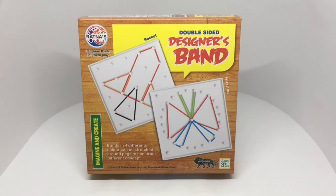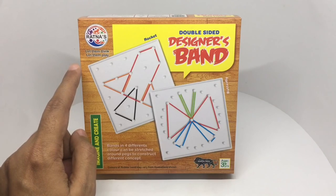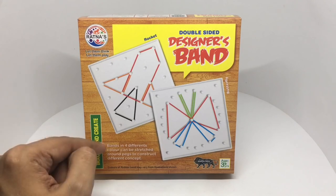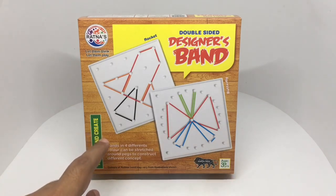Let's take a look at this designer band set. It's by Ratna's. Let them think, let them play. Imagine and create. Bands in four different colors can be stretched around pegs to construct different concepts. It's made in India for ages 3 and above. This costs around 99 rupees or around $2 or so.